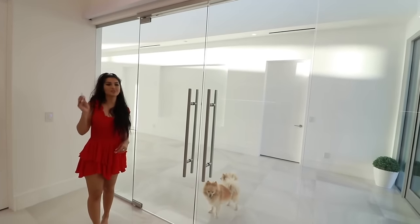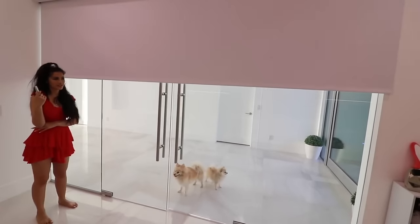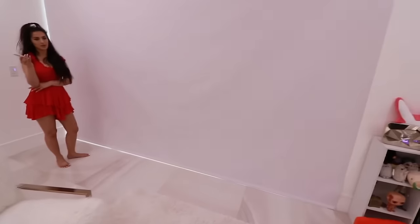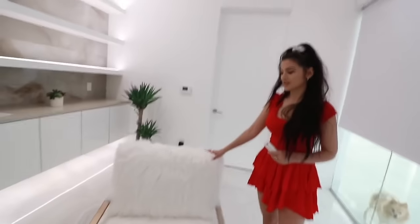And by the way, when I record, glass is very bad for echo. So whenever I'm about to record or I want some privacy in my room, I close the blinds. All of the windows in this house have blinds that are remote controlled and you can just shut them like this. Or when I don't want to talk to my dogs, I do this and it just goes back up. I just recently got this big fluffy chair, which is not as comfortable as it looks. It's actually horrible for your back.